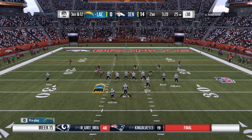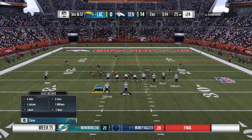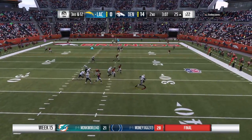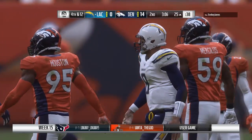The Chargers on 3rd down. Not good. 0 for 4 thus far. This is 3rd down and 12. From the shotgun, it's Mariota. Flush to his right. And he took the contact as he was throwing it. And the ball drops incomplete.